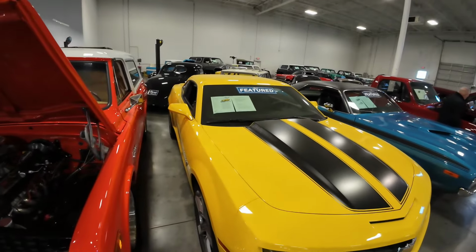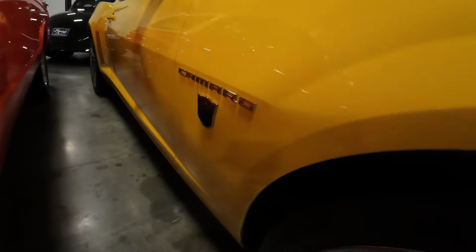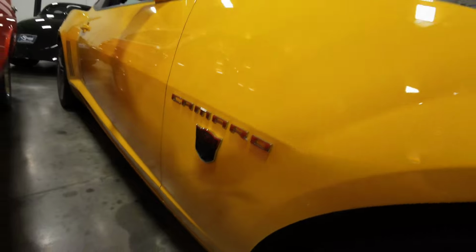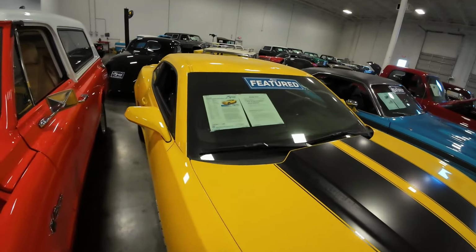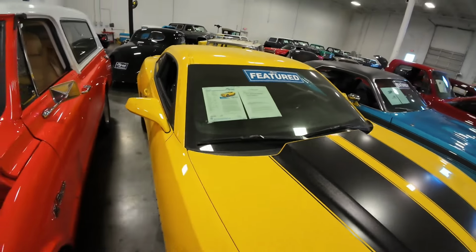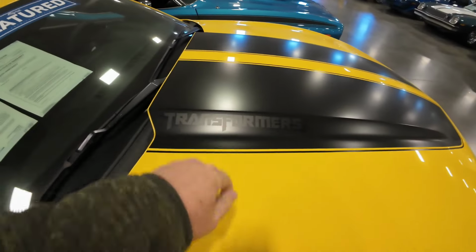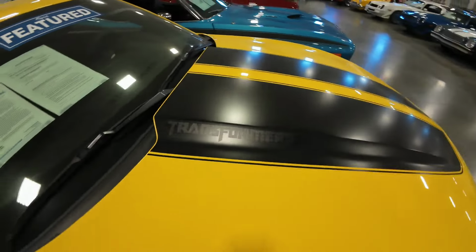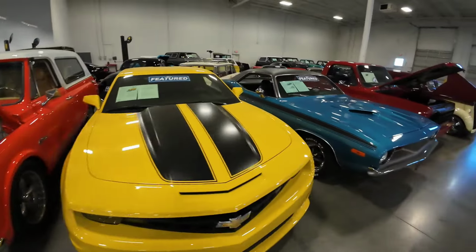They've got Bumblebee here. It is Bumblebee. Holy moly, look. That's the Transformers edition right here, the SS. Yeah, there it is, the 2010. He's 38,000. So this is the Bumblebee. Oh, look at this. I don't know if you can see it on film, it says Transformers on the hood. I don't know if you can make that out, but man, that is beautiful.